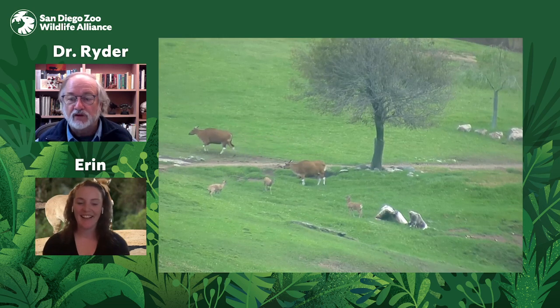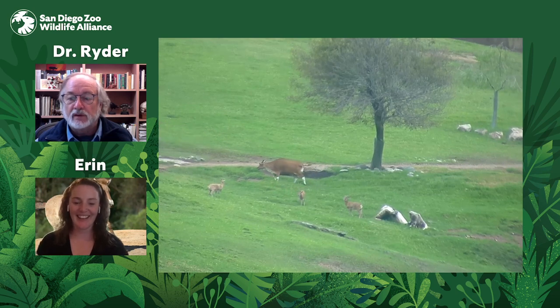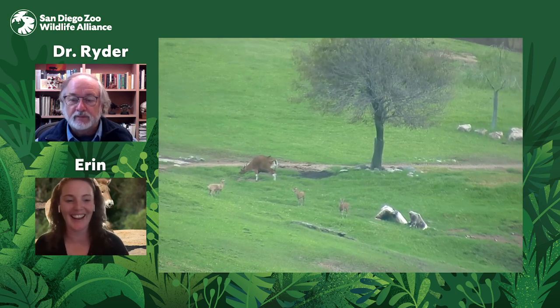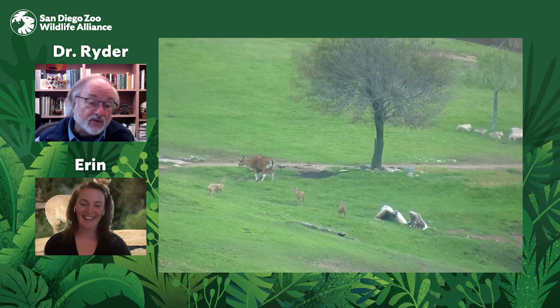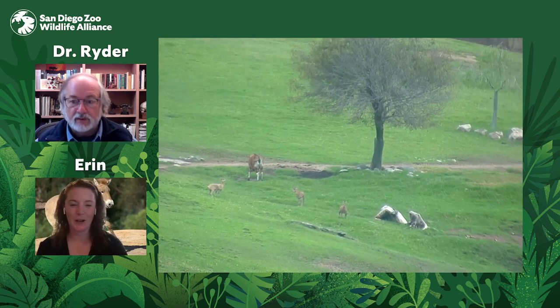We're looking at a Javan Banteng right now. They have a mind of their own. Yeah, this is a safari park. They get to go where they want to. But those two are special, right? That's Kurt and Holly. Yeah, I'm going to get to that.